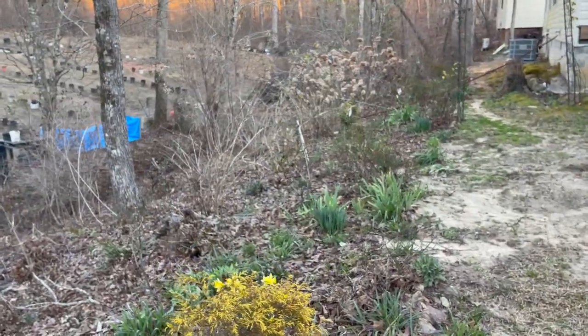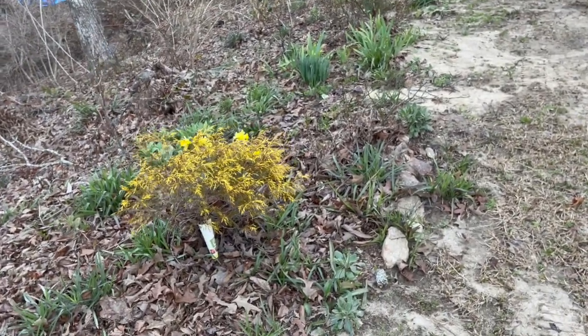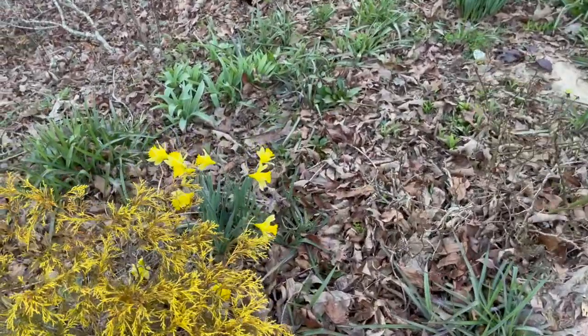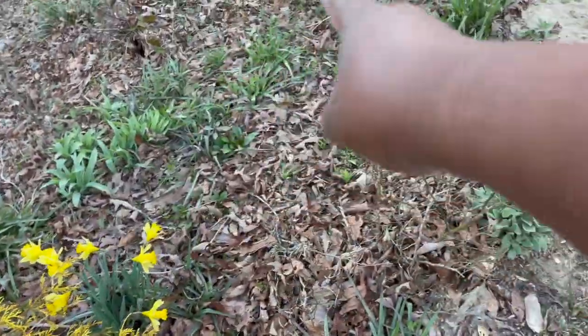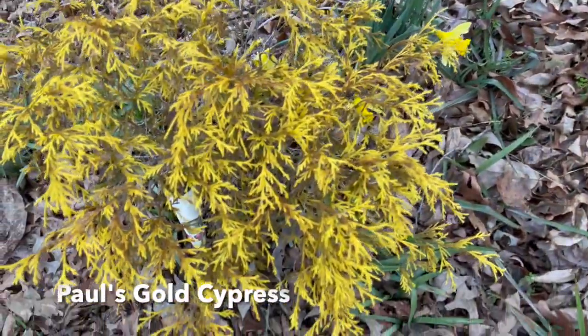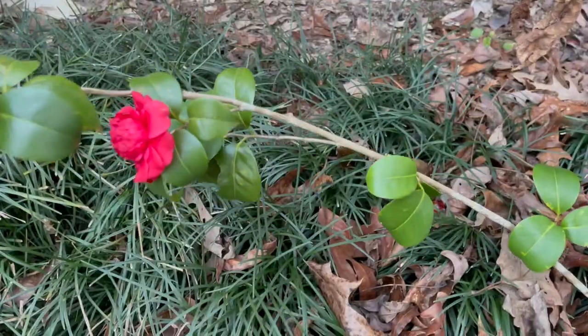The last bed to take a look at is this back border. You can see we have a few daffodils back here, but you can see all the alliums and irises and different things that are coming up. And look at this Paul's Gold Cypress, how beautifully yellow it is.